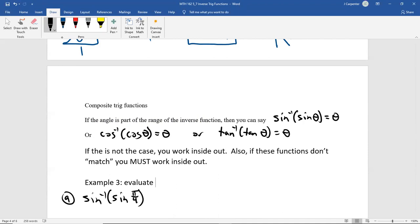trig functions, the inside argument must be ratios of opposites and adjacents, something like a half or square root of 3 over 2. So no, you can't just willy-nilly flip these and leave the pi over 4. It would have to go in this order. If I wanted to do a sine of an inverse sine, it would be something like, I'm not actually doing this, inverse sine of maybe a half. We'll be doing problems like this in example 4. Don't worry.